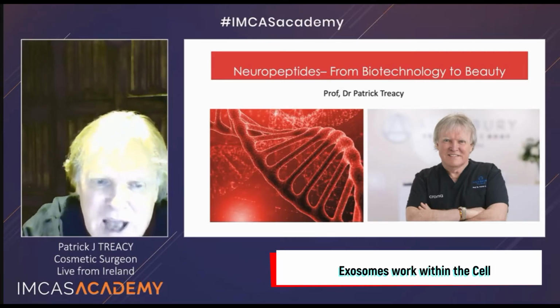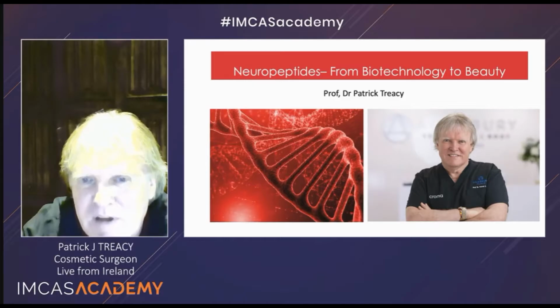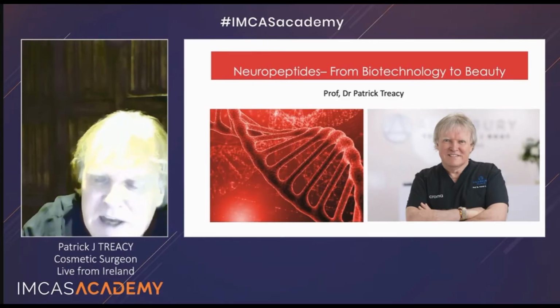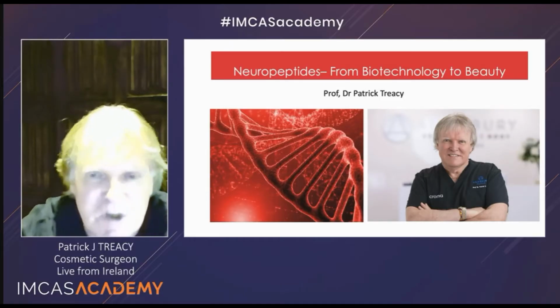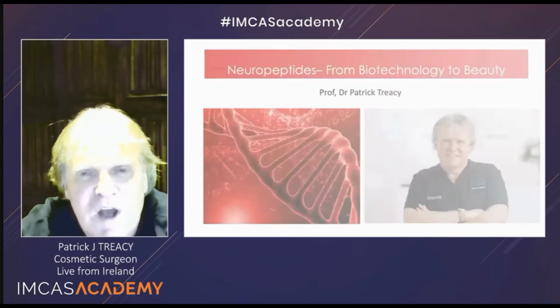Exosomes, in many ways, I suppose, are a bit like the COVID vaccine. They've got this lipophilic structure around them. They're within the cell. They're acting at nuclear level. They've got codes and biochemical cues that make, I suppose, gene encoding possible. And as a consequence, the new collagen is formed that way.